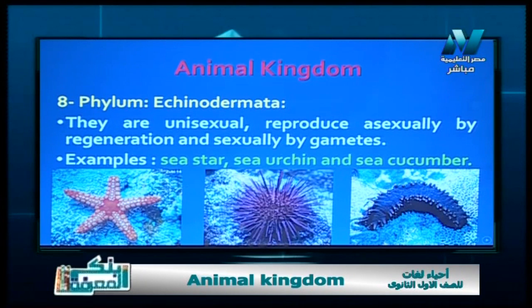They produce gametes, male and female gametes, for sexual reproduction, and they can also reproduce asexually by regeneration. When one arm of the starfish is cut, having a piece of the middle region or the central region, the cut arm can form a new star, and the old star can regenerate or build up a new arm instead of the lost one.